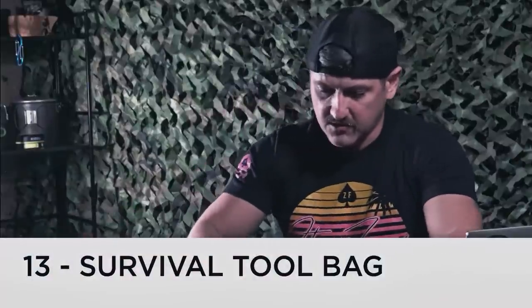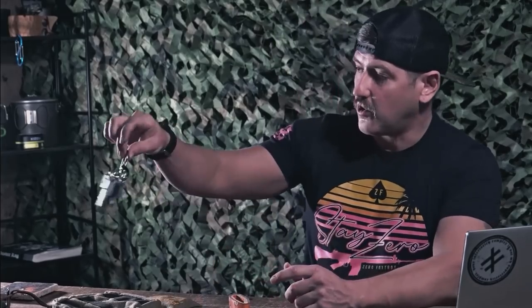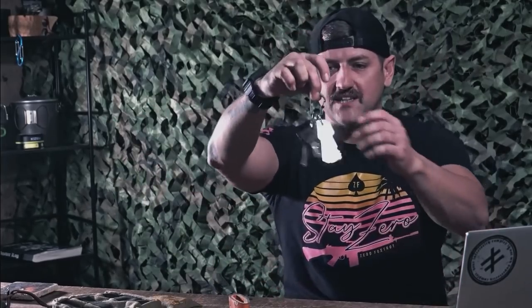Let's go ahead and have a look at this tool bag that I've set up, which is pretty neat, and it's definitely probably almost entirely specific for an urban survival situation. Okay, so there's my tool bag all sorted out here. I think I got everything. So let's go ahead and have a look. So the first thing I want to mention, which is probably one of the coolest things and upgrades, is a whole bunch of special keys, right?